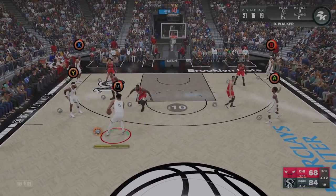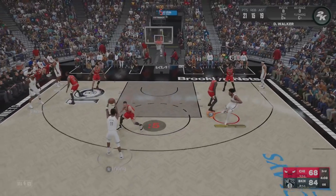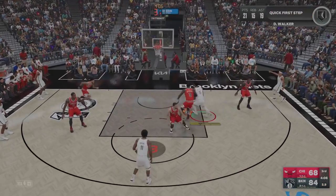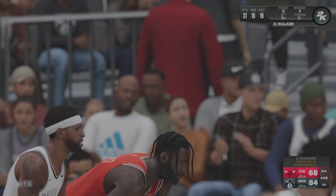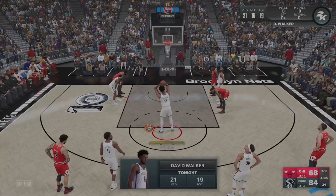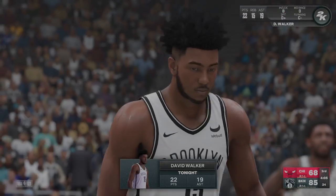Walker against Drummond. Irving, a screen on Drummond. Back to Irving. 5 to shoot. Here's Walker. Oh, and there's the whistle on the shot. So 2 free throws for him coming up. Hey, if you can't block it, sending him to the line can be the next best thing.